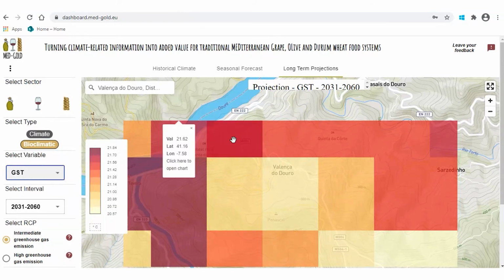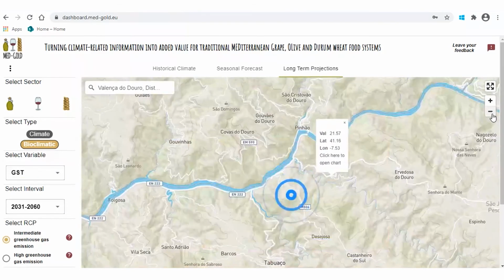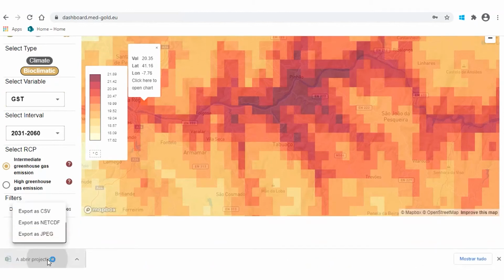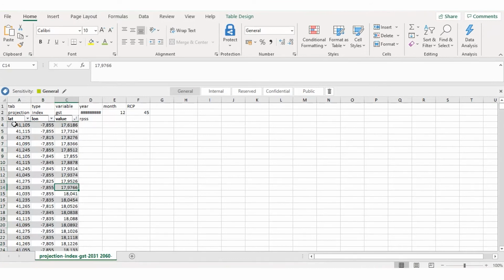In this situation, the average growing season temperature in the area is expected to be above 20 degrees Celsius, which is outside the range of your grape variety. You can export data from the map as a .csv table and use Excel to find other geographical areas with more suitable temperatures to produce your top-selling wine in the future.